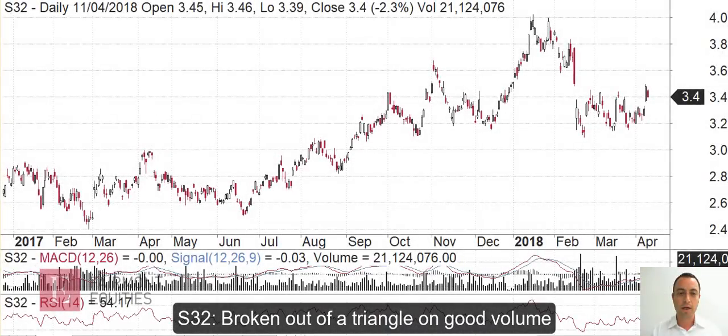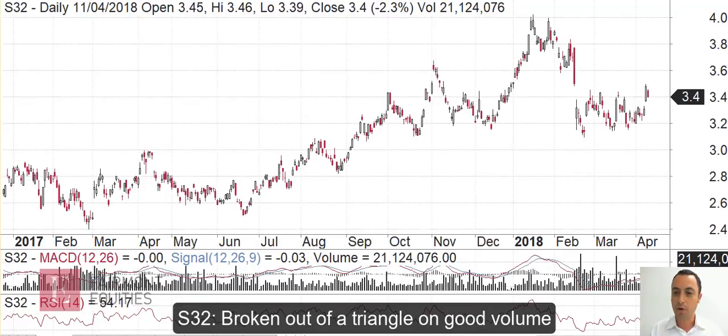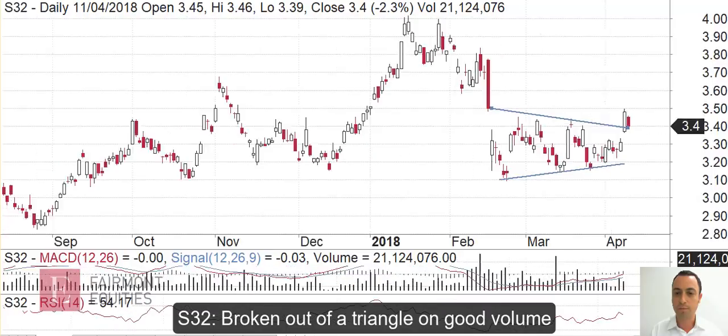So the first one we're looking at is South32. This is a daily chart going back a little bit over a year. I'll zoom out to a weekly and you can see that for the last 2 years the shares have been trending up quite nicely. I like the look of this one here. It looks like the shares have formed this sort of triangular formation here, and there was a nice breakout there. I'm just going to zoom in a bit more.